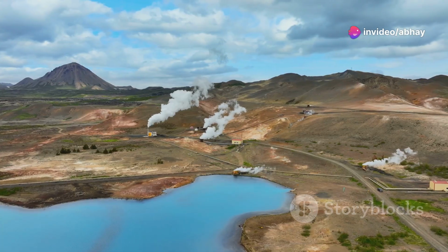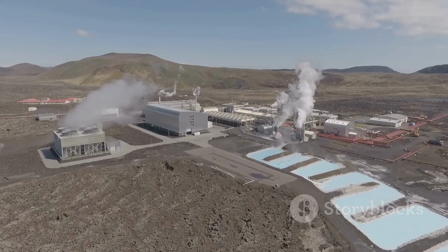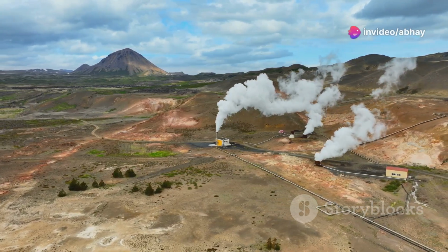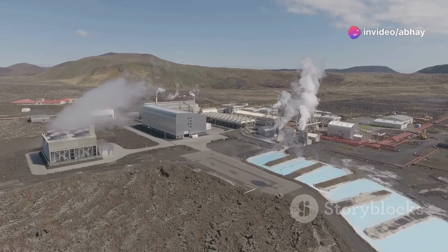This way, we're not using up the water and we're being kind to the environment. It's a closed-loop system, which is great for sustainability. Geothermal power plants are built in areas with high heat close to the surface, like volcanic regions. But as we'll see later, there are ways to access geothermal energy almost anywhere.